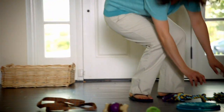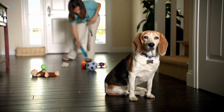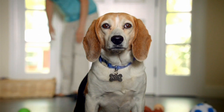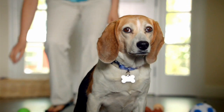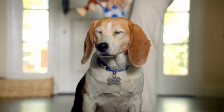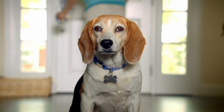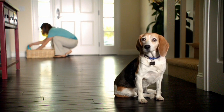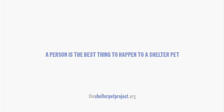So, I'm kind of new here, but I've noticed a trend. My human does this funny thing where she goes around and gets all my toys, and then she hides them in that basket by the door. You know, it's always the same basket, and it's always in the same place. And then she acts so surprised when I find them, but she's putting them in the same basket again. It's like, hello? That's where you put it last time. You were the worst at hide-and-go-seek.